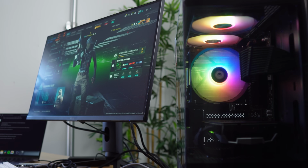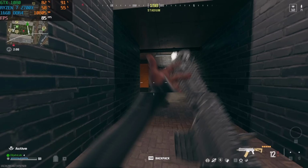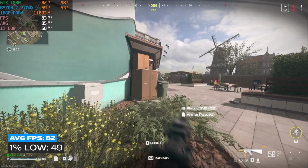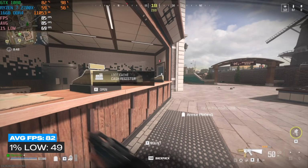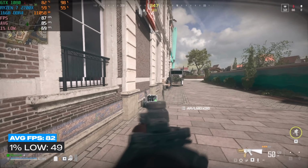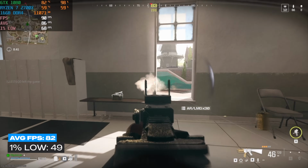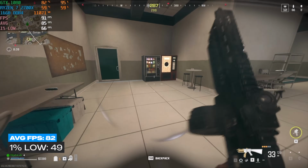In Warzone Resurgence, this is a game I used to hate, but now I frequently find myself enjoying it. I was running around trying to shoot people, but holy, I'm a freaking bot or something. I'll be honest, this was my third time playing and I didn't get any kills today. The game ran great at 1080p with the balanced preset and we averaged 82 FPS.